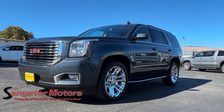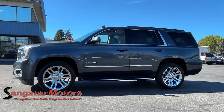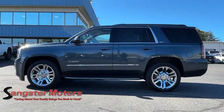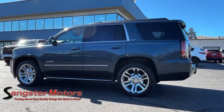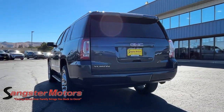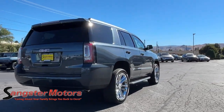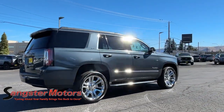Take a moment to check out the 2019 GMC Yukon. This vehicle is an outstanding buy with fewer than 40,000 miles on the odometer. Enjoy a view of this sleekly styled GMC Yukon, the large SUV that prioritizes passenger comfort and security while providing the brawn for heavy towing.